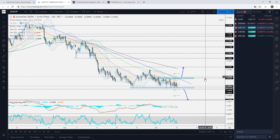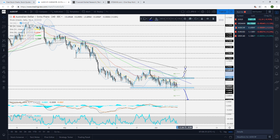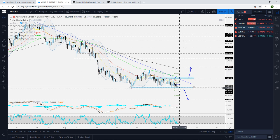So for now, keep your eyes on this one. Let's see how this is going to play out, and yep, wait for a clear break and ideally a close either through the upper side here or through the lower side.